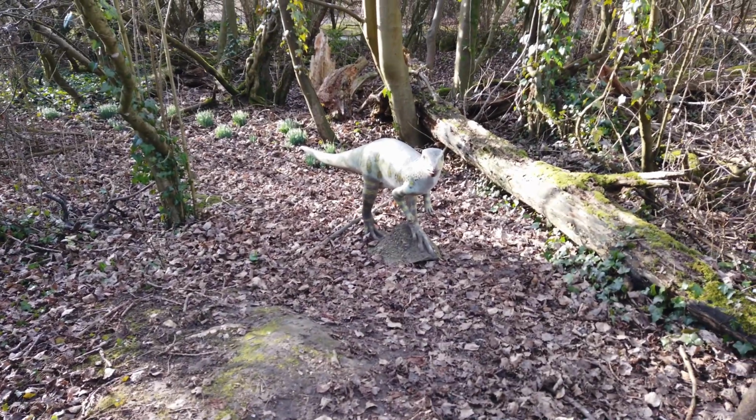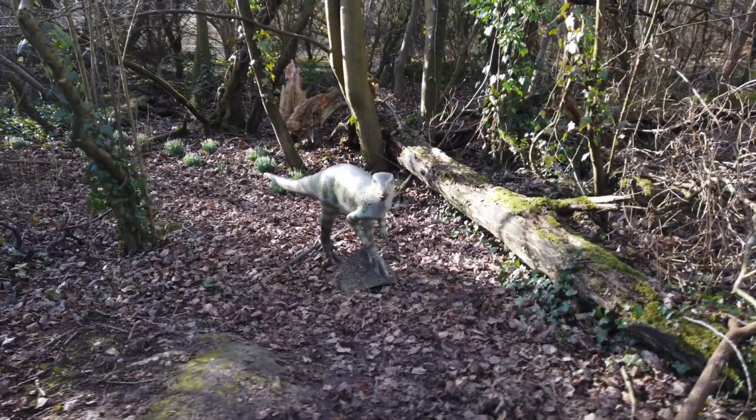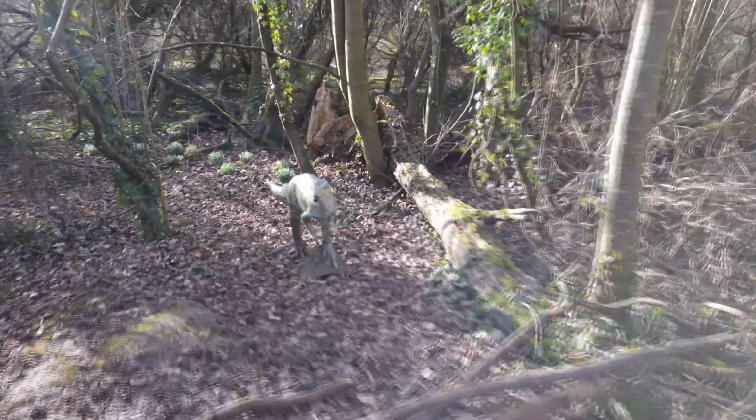Look at this little guy just sat there. He's one of those, isn't he? Just gets your attention and someone attacks you from the side and get out of here. Of course, the thing with dinosaurs, there's a nice little bird's nest over there, but you always got to look up.